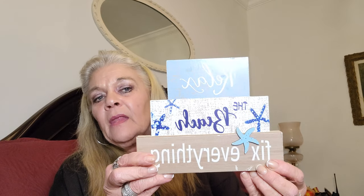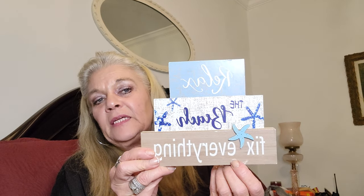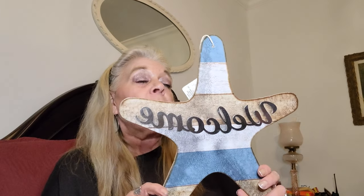It's a big haul. All right, the first 2 items I got was a beach thing, the little sign. It says relax, the beach fixes everything. Now this has got a little messed up place right here, but what I thought I could do is paint on a little glue or Mod Podge and then sprinkle it with some sand. I'm going to the beach in 2 weeks, so I thought I'd get a couple bags of sand. I always collect sand every time we go to a new beach anyway. So that's what I'm going to do, and I'm going to sprinkle some of that on there.